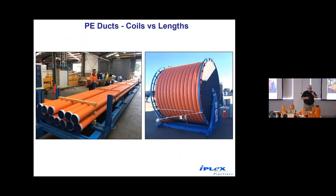So there's just a close-up there of what lengths and drum coils look like. That drum coil there, the dimensions of it would be a little bit higher than the top of that ceiling there. So that's an indication of how large they are. And pipe supplied like that requires a contractor with the right skill set and the right equipment to be able to turn that coiled pipe into a successful asset in the ground.